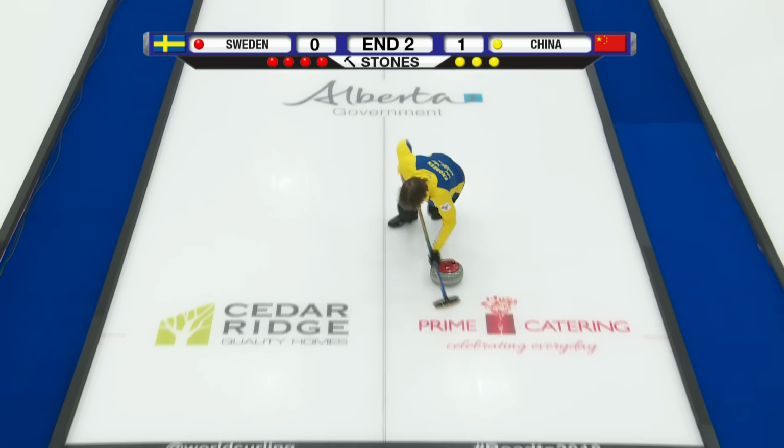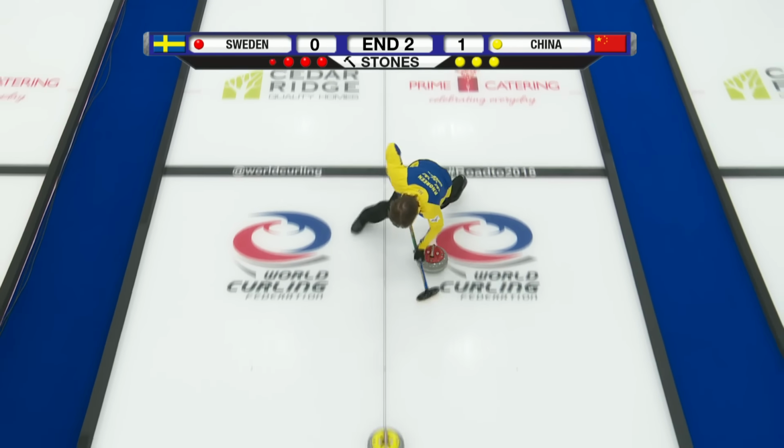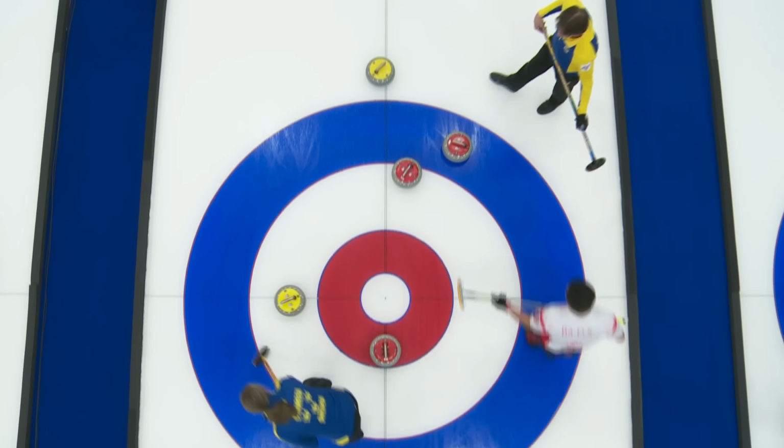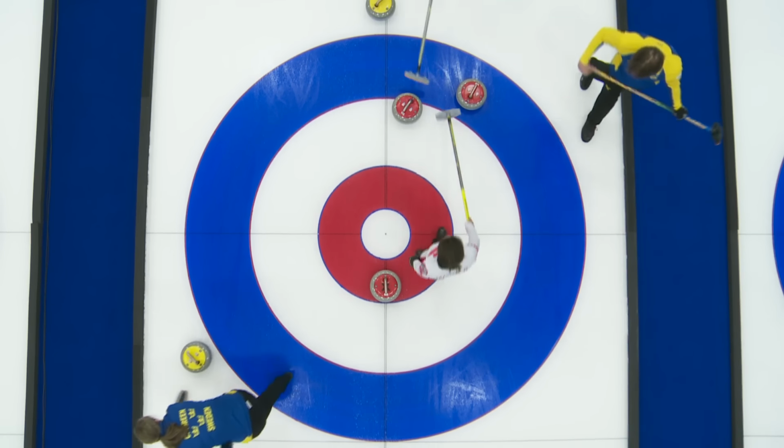Team building exercise. Bra. Nice little shot there. Great shot.